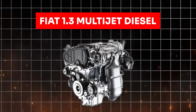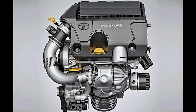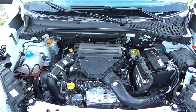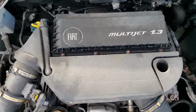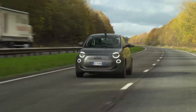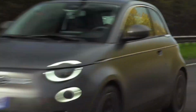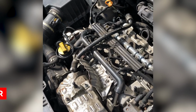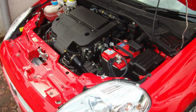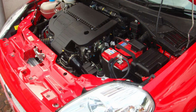Fiat 1.3 MultiJet diesel, small engine, big problems. The Fiat 1.3 MultiJet diesel, introduced in 2003, was supposed to be a compact, fuel-efficient engine that delivered decent performance with low running costs. Instead, it became known for excessive wear, frequent breakdowns, and expensive repairs, making it one of Fiat's least reliable diesel engines.